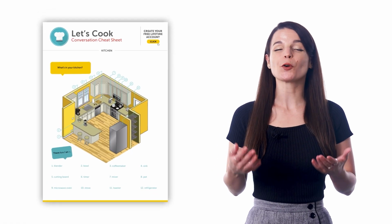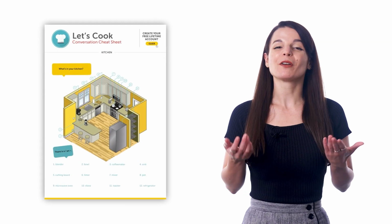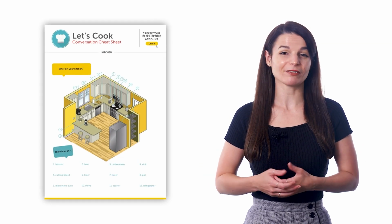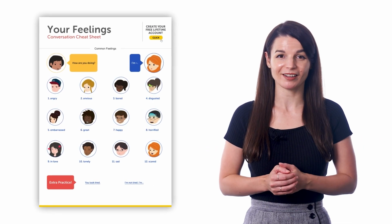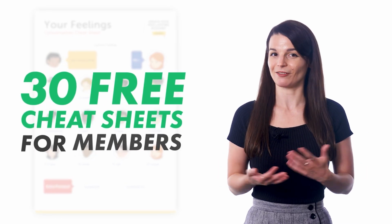Our cheat sheets are a quick way to improve your language skills without having to study for hours or spend time looking up words in a dictionary. With every cheat sheet, you get a basic dialogue and must-know words and phrases for common topics like hobbies, weather, talking about your day, and much more. And there are over 30 cheat sheets that you can download for free on our site, if you're a member.